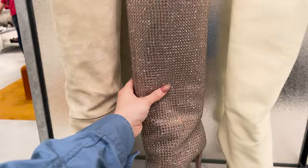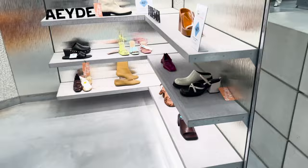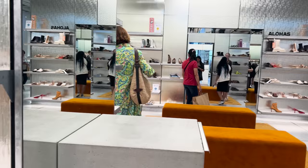There's so many, but these are all sales. Oh wow. Look at this. Goes rooms and rooms full of shoes.